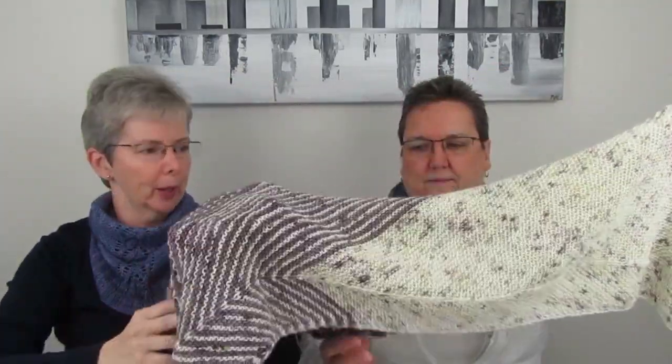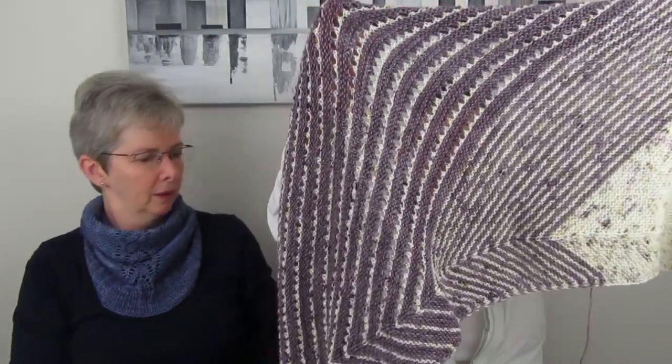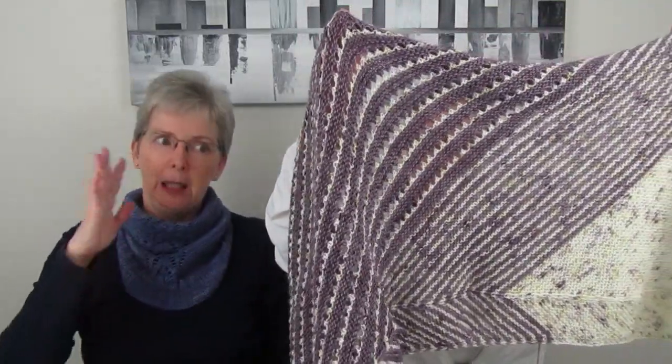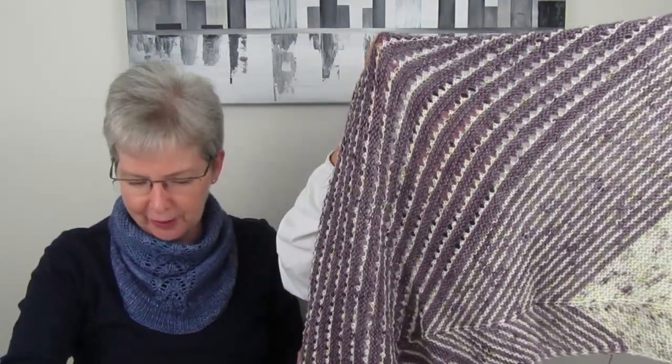And this is going to wrap around a bunch of times, and I really, really like this. It looks very nice, but it doesn't look like it would be a beginner knit, because there's so many things going on here. Like, it's going this way and that way. Yeah, that would maybe be an advanced beginner. That's what I could say.